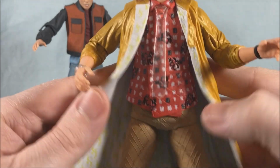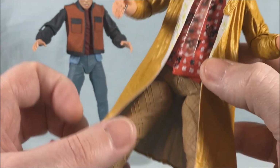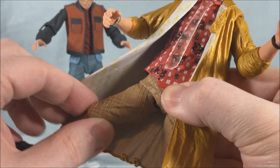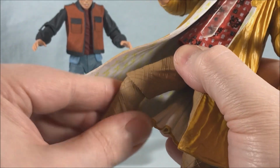Then he's got the coat, which is kind of a soft rubbery plastic. I love the clear tie. That's absolutely fantastic. They nailed that. And then he's got a nice range of motion in the hip. Very similar to Marty. Kind of kick out to the side, kick forward. And then he's got a single knee joint and a swivel as well.